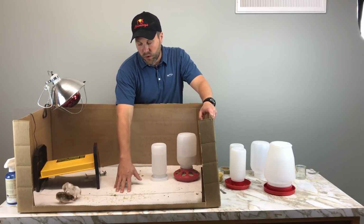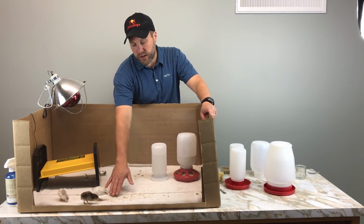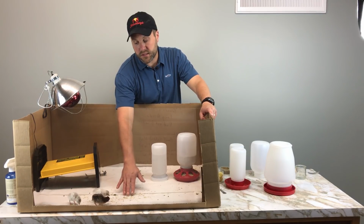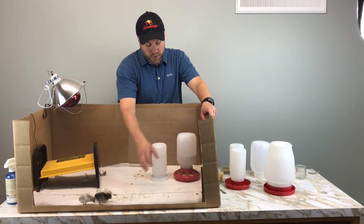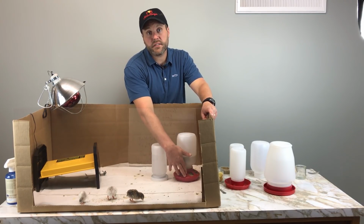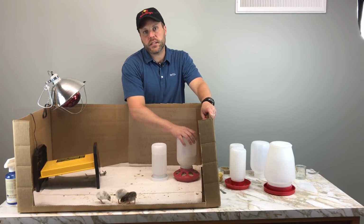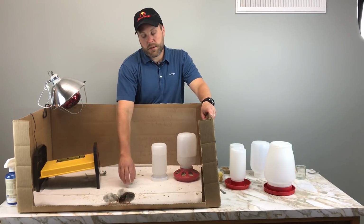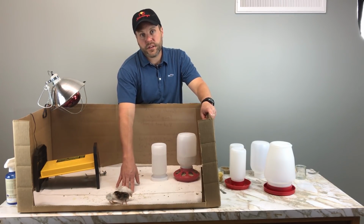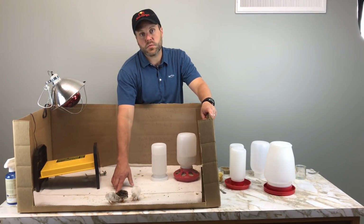I don't want to do it any longer than that, but what you're really looking to do is they're really curious right away. You can see them pecking at everything, and they're figuring out what their food is. Once they figure out their food is in their feeder, and they start really eating from their feeders, it only takes a few of them to figure out, hey, this is my feeder, this is where my food is at, and then you can stop putting the food on the floor. And you don't want to just continually feed food on the floor because they will be starting to get into their droppings, which is unsanitary.